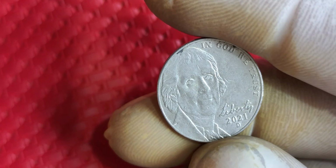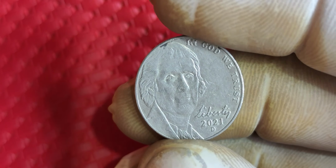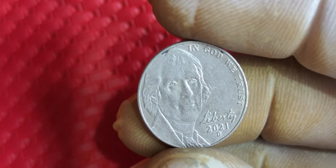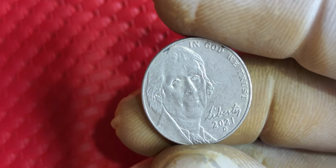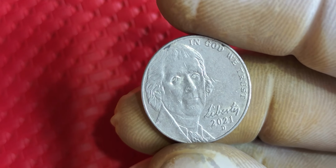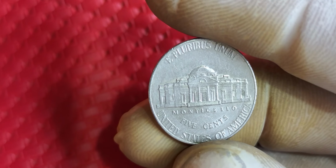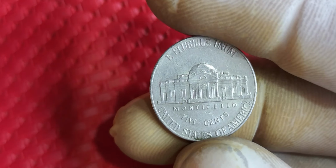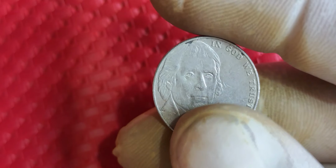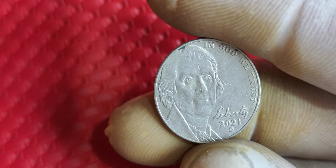Now, you're probably wondering, could I have one of these rare nickels sitting in my coin jar at home? Well, it's possible. Here's what you need to look for. First, check for the D mint mark under the date. Then, examine the coin closely for any unusual markings or imperfections. These could be signs of a valuable error. And, of course, the coin's overall condition matters. If you think you've got a rare one, consider having it graded by a professional.